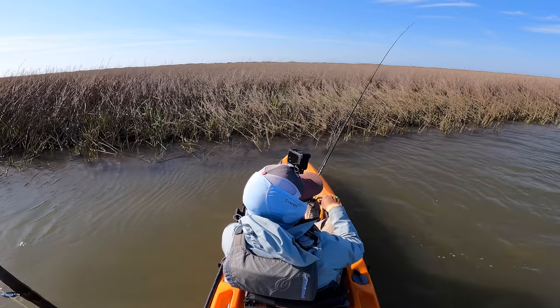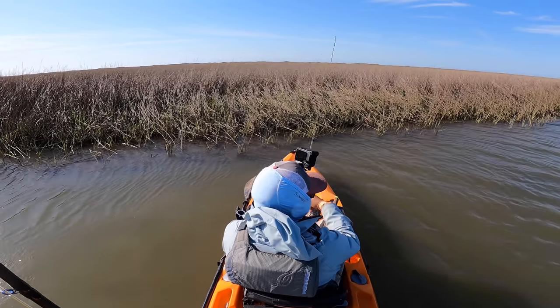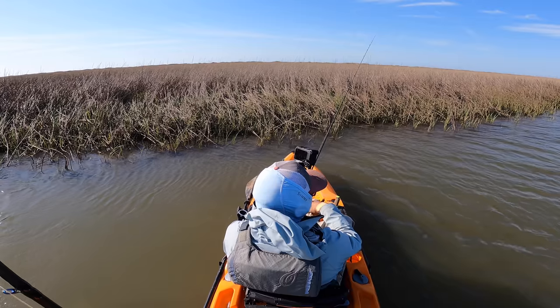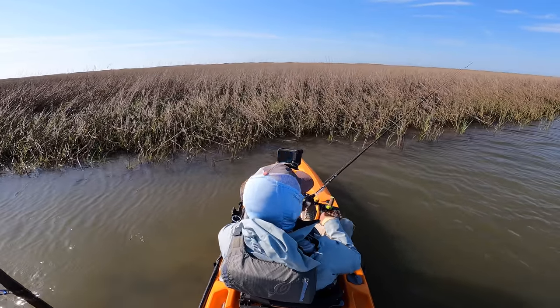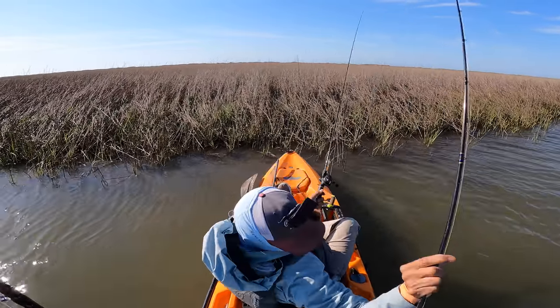Last cast with the paddle tail, and then we're going to go over to the shrimp imitation because I just saw a small, tiny three-quarter incher come right up next to the kayak, just skipping along the top of the water. And hopefully that means our shrimp lure may get hit. Swap you out, put you back right there.